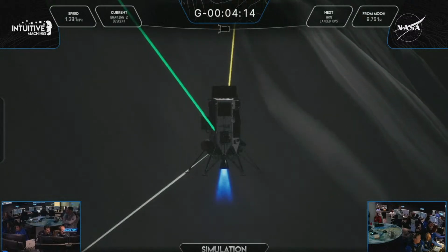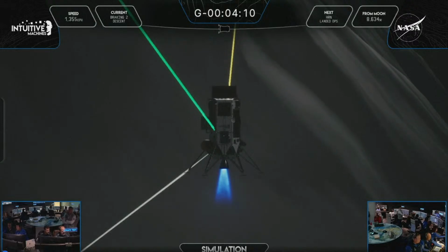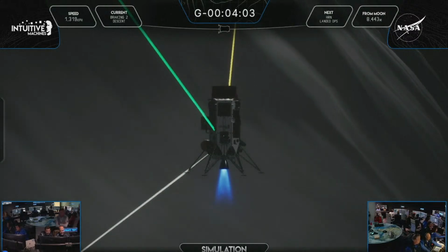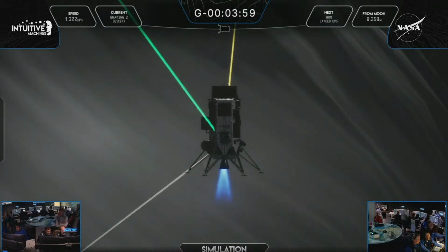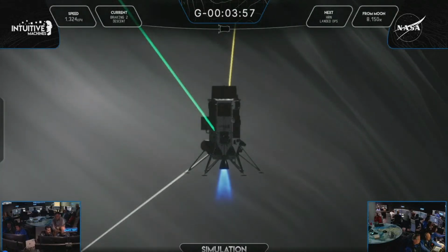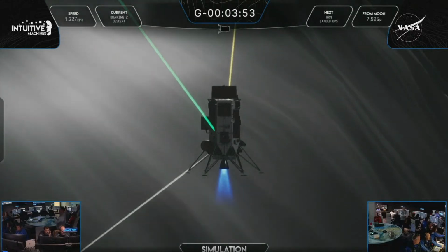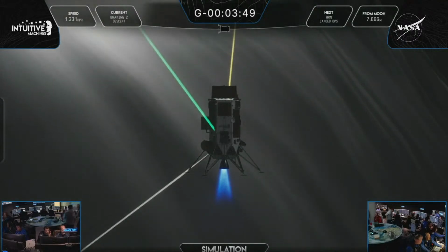We expect and plan for pitch over just about 2 kilometers away from the intended landing site. That gives Athena a little bit of time to pitch over and start looking forward using her navigation sensors to detect different hazards as well as her altitude to lower down to the lunar surface at approximately 1 meter per second if all goes to plan. There's LOS as we approach our pitch over.